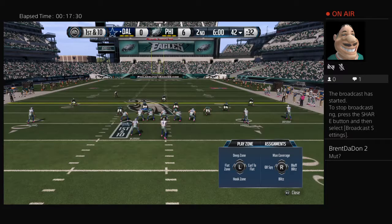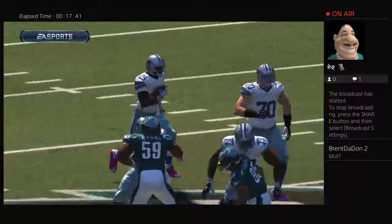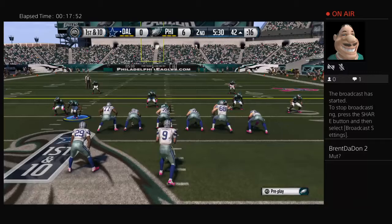And the second quarter is underway with this snap. A big chunk of yardage gained by DeMarco Murray. Murray's the guy, anytime he gets a chance to get into the secondary and make a big play, he thinks he's going to take it for a touchdown. Not this time. It's a big run, but still well done. Murray lined up in the backfield. First and 10.